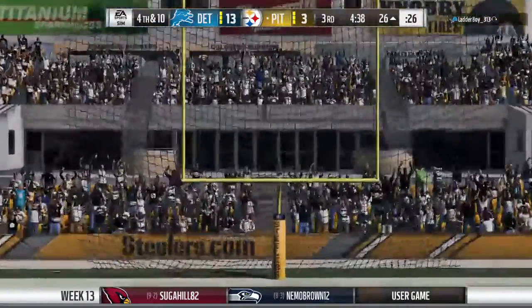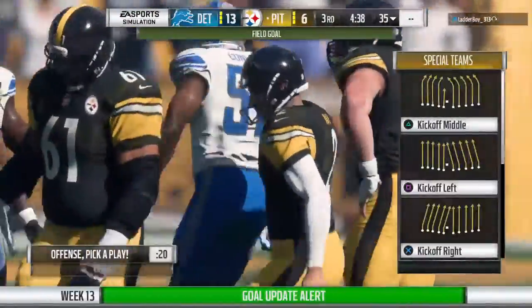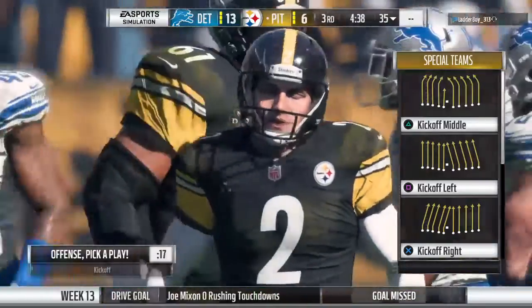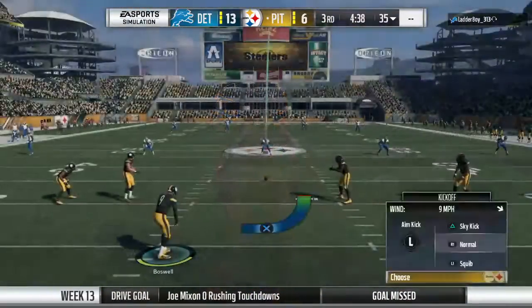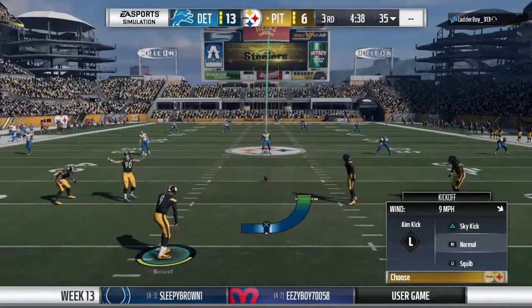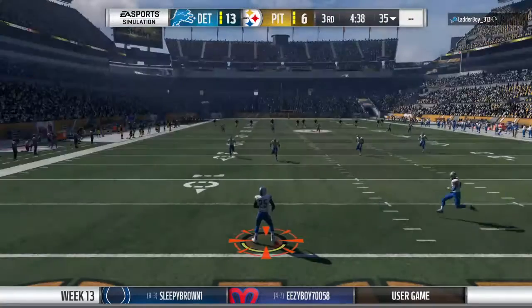And this one is right through. And they will cut the lead back down to a touchdown now at 13-6. A decent drive there to start the third quarter. They only salvaged 3 out of it, but they do inch a bit closer. Yeah, still lots of time to go in this one. Take the points, move on, and let your defense try to get the ball back.